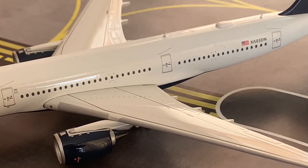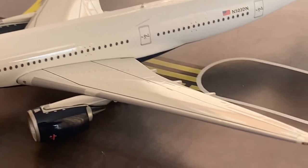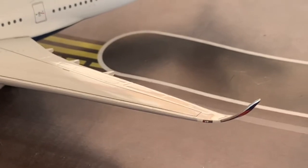Another emergency exit, of course, if the aircraft is in an emergency, and above that is the second antenna on top of the aircraft. Going down the wing now, just giving you a nice overview of the wing.